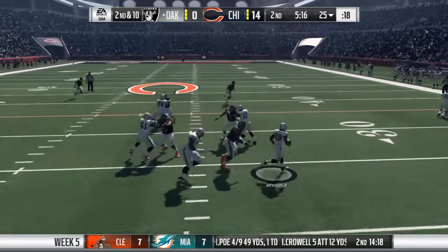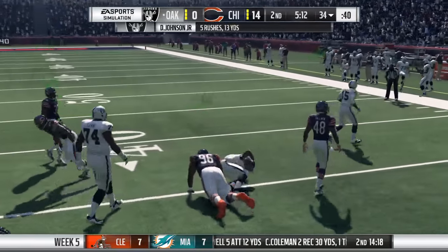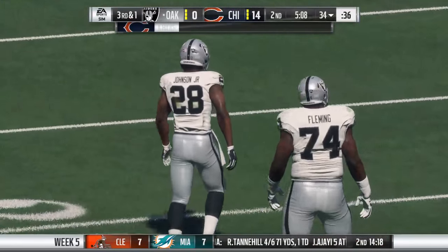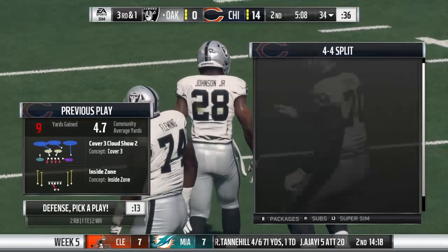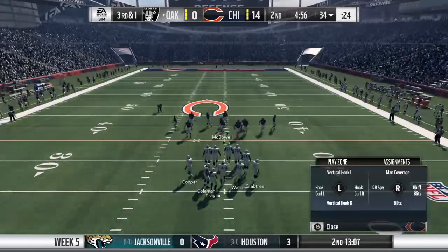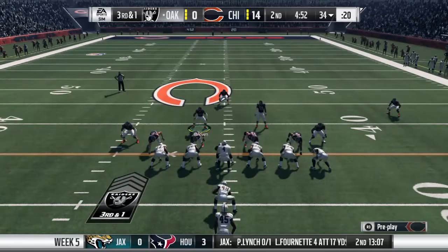On second down, Johnson. And some space here. And he'll take this up near the 35, maybe the 34. 9 yards on the pickup there as they'll be left with third and one. Even though they gave up more than they wanted to on that play, it actually illustrates how well they bottled him up throughout the game because that was his longest run of this contest.